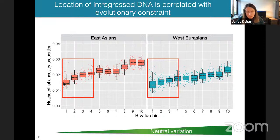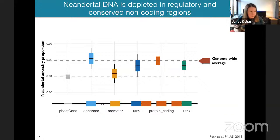This observation has been used to propose that purifying selection, negative selection, has acted to remove Neanderthal alleles, Neanderthal DNA, around genes or other functional elements in modern humans, implying that a large proportion of the Neanderthal alleles were deleterious for modern humans. And perhaps even that there was some level of hybrid incompatibility. There's been a lot of work on that too. I think I am no longer convinced that there is significant hybrid incompatibility.